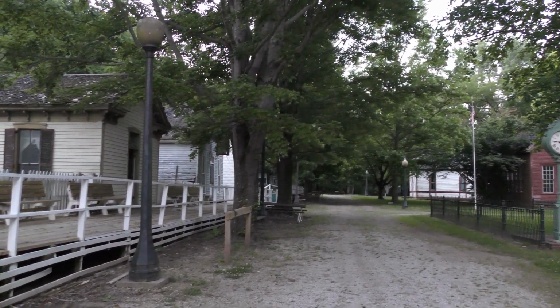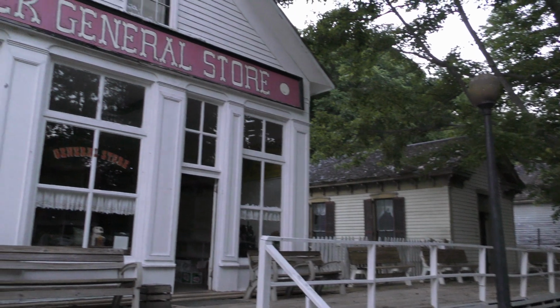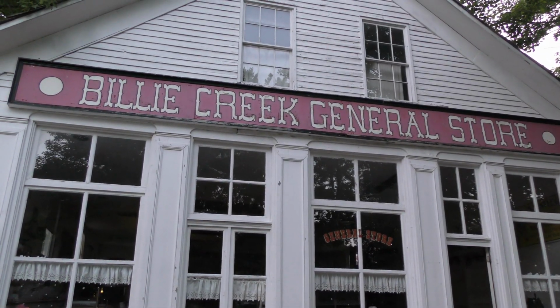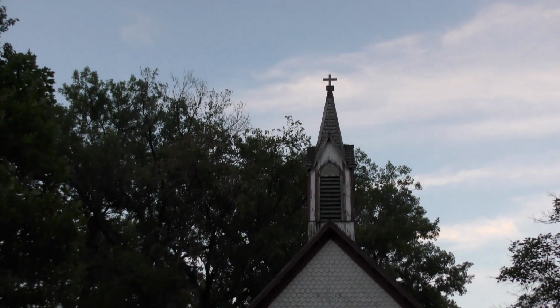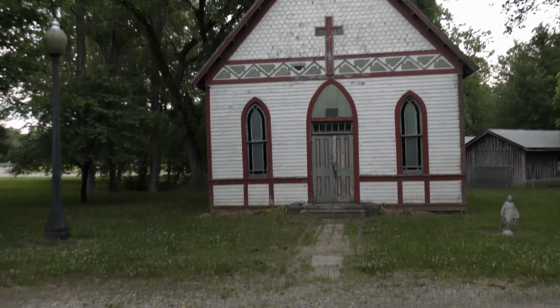Billie Creek Village is a park consisting of 38 historical buildings and structures filled with tons of antiques and artifacts from the 19th and 20th centuries. It was formed in the 1960s and opened its doors to the public in 1969.